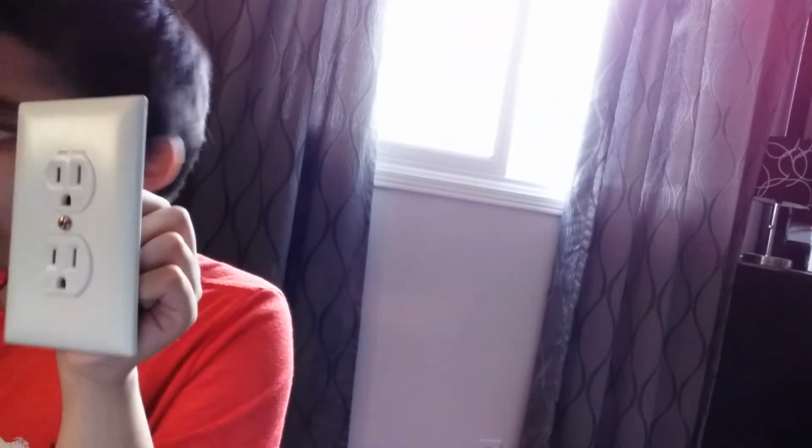So in the receptacles, the wire comes in. The electricity does its job, comes through the receptacles and powers through the wire to the device, D-E-V-I-C-E. A device is like anything. It could be a TV or a lamp or whatever. So it goes to the device.